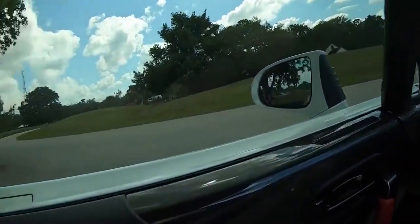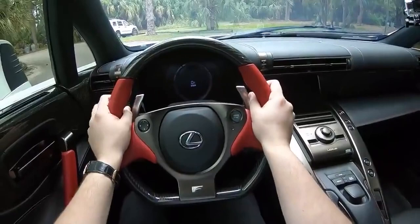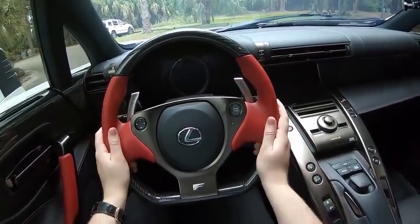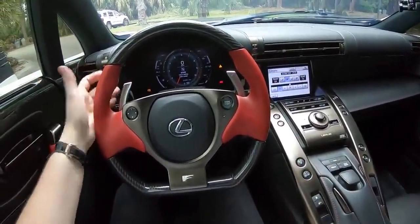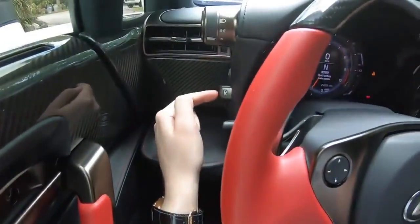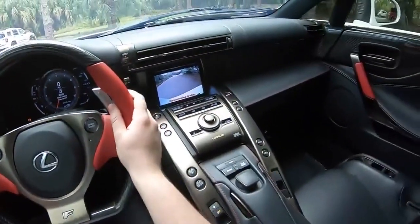Now, looking over my shoulder, I've got good visibility, and over my other shoulder, it's actually pretty decent. All right, guys, it is finally now time to drive the Lexus LFA. Interestingly enough, to put the car in reverse, typically there'd be a reverse button over here, or maybe you pull the left paddle, but that doesn't work. The reverse button is actually all the way over to the side here. You pull that backwards, and then it puts it into reverse.